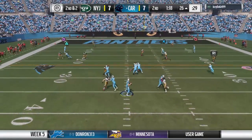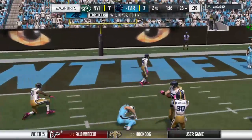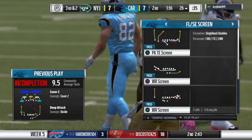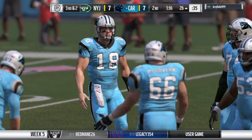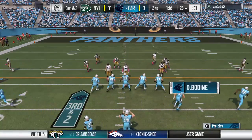Throwing again, Osweiler. And his throw is incomplete. Normally, he's pretty reliable. Usually catches what's thrown to him. On that play, he simply dropped it. So a second down incompletion now brings up third down.